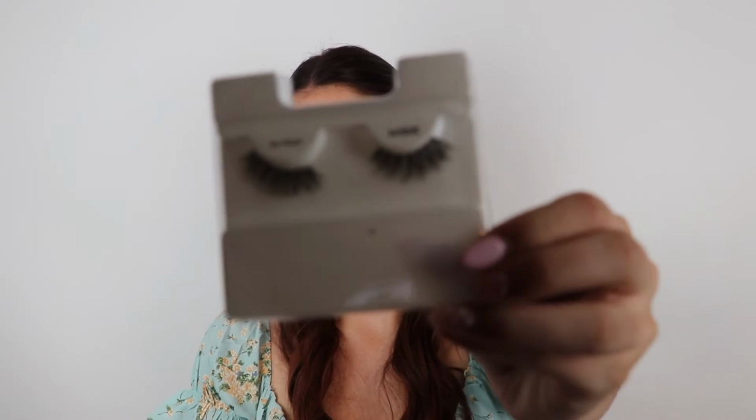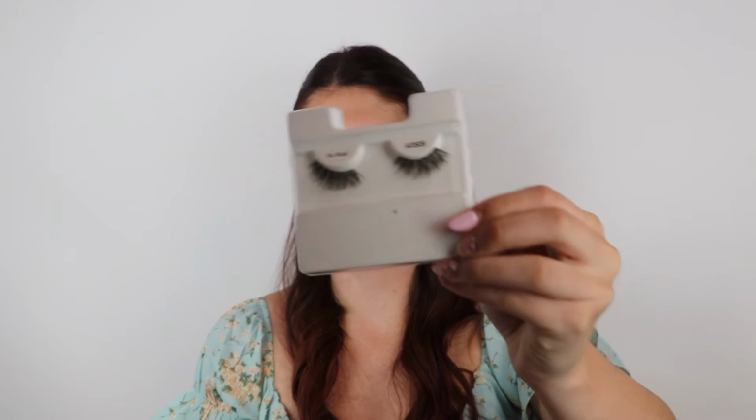Okay, so the eyeshadow is done, so what I'm actually going to do is go in with some Kiss eyelashes. These are the My Lashes But Better in the style So Real. So, oh my gosh, right up in front of the camera. They're very beautiful and wispy, and it's just a perfect moment for Bridgerton.